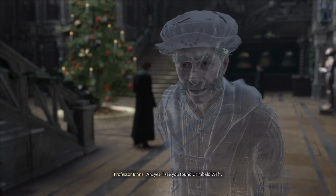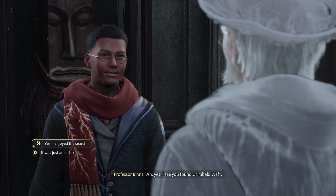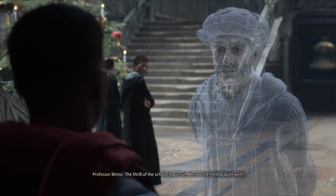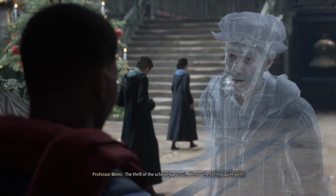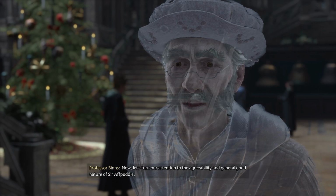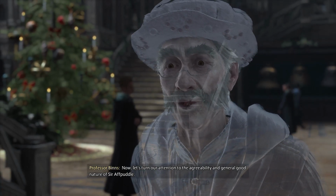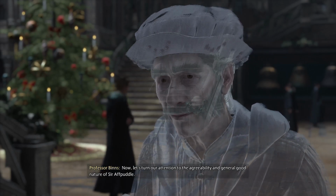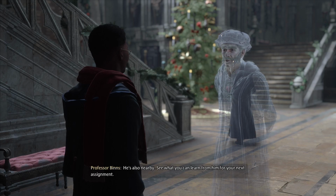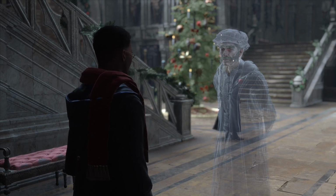Oh yes, I see you found Grimbold Weft. Yes, I rather enjoyed seeking him out. The thrill of the scholarly pursuit. I know the feeling quite well. Now, let's turn our attention to the agreeability and general good nature of Sir Halfpuddle. He's also nearby. See what you can learn from him for your next assignment.